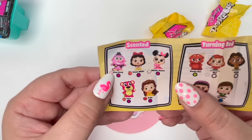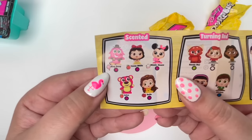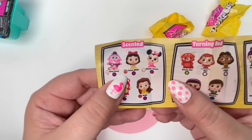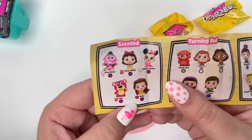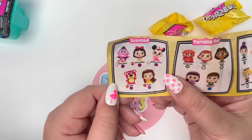And for our scented, we have Bing Bong, Snow White, Minnie Mouse, Lotso, and Belle. This may be hard to see on camera, but there's a little cotton candy next to Bing Bong, a little apple, a little cupcake, a little rose, and a little strawberry. So I think that's what they're gonna smell like. I hope I get them. I cannot wait to smell them.